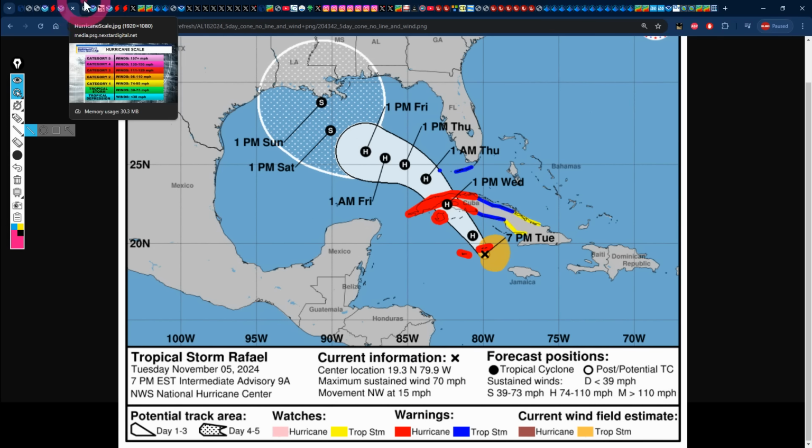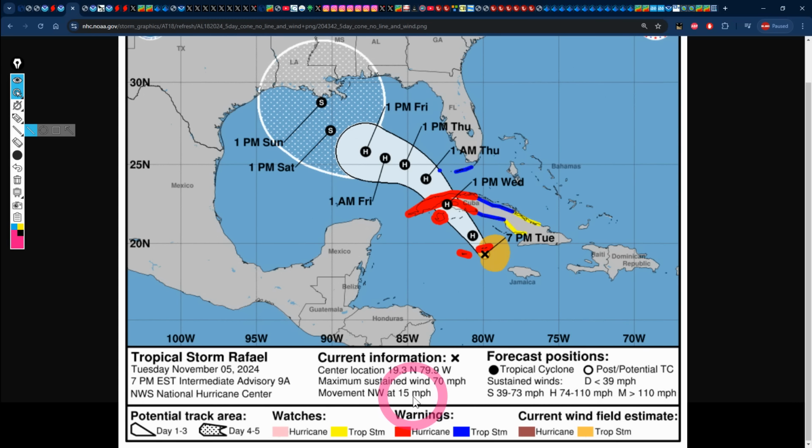As of their latest update, it's moving towards the northwest, now at 15 miles per hour. We saw what it was doing throughout the day today. It was 5 miles per hour, then it was 7, then it was 11, then it was 12. Now it's 15 miles per hour. So it's definitely moving a bit faster.